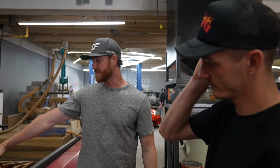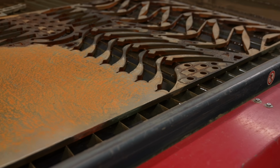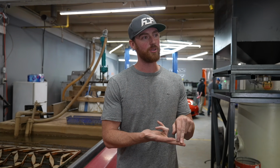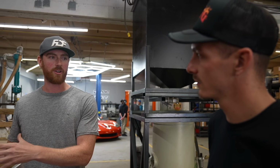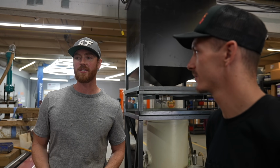So the thicker it gets, the slower you cut. Got it. On the table, this is 3/4 thick alloy steel. It's extremely strong. This material is what they use for the teeth of bulldozers, the tank armor of military vehicles, and that's what our control arms are made of. Sick. So it's pretty expensive stuff, but this machine cuts it no problem.